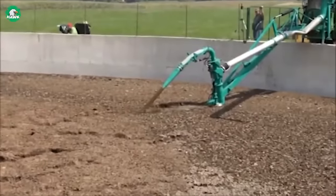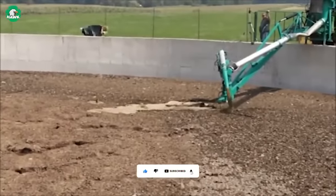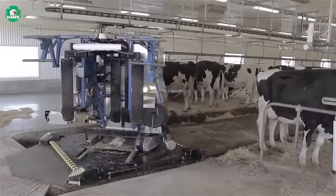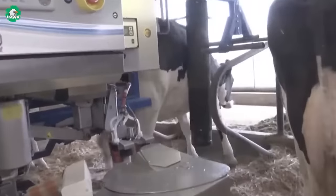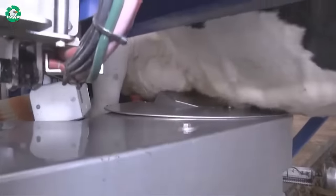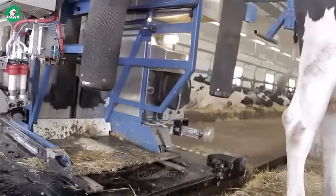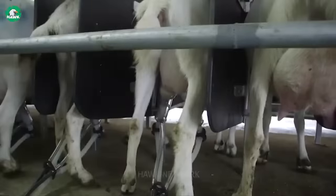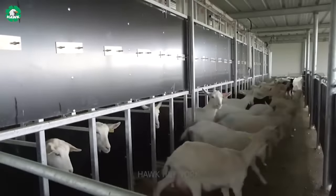And now, it's time to harvest that milk. This automatic robot is a lifesaver, milking those cows without any human power. The laser even finds the cow's nipples and installs the milking device. And while it's a little different from milking goats, you'll be amazed by the technology used in these machines.